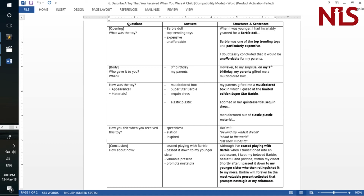And lastly, we move on to the conclusion. I said that as I grew older, I stopped playing with Barbie and I passed it down to my younger sister. Even though I gave her away, Barbie will always be the most valuable present I've ever received. And every time I see her, it just brings back memories of my childhood.